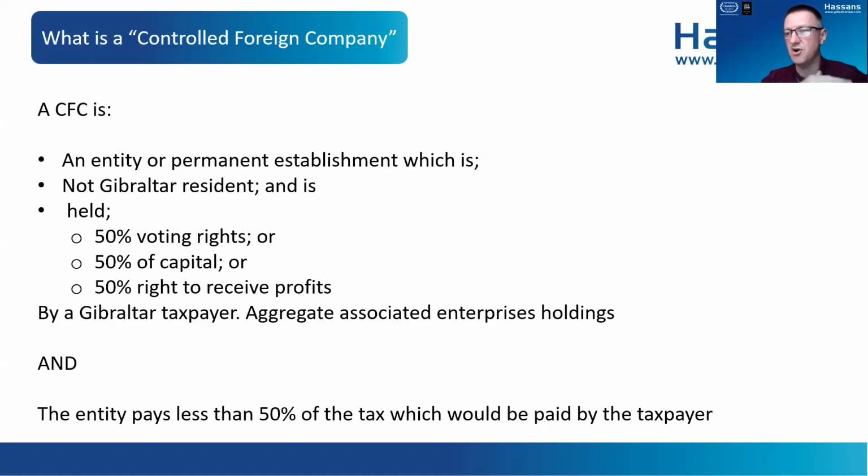Mere registration is not the test of residence in Gibraltar. So the relevant entity that we're analysing, whether it's a controlled foreign company, needs to be an entity or a permanent establishment. It needs to be non-Gibraltar resident, and it needs to be held with either 50% voting rights or 50% capital or 50% right to receive profits by a Gibraltar taxpayer, where taxpayer is defined, as we said in the last session, as an ordinarily resident company with assessable income.